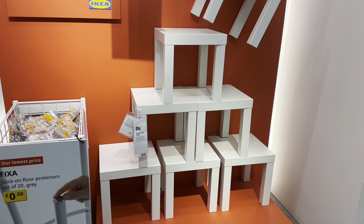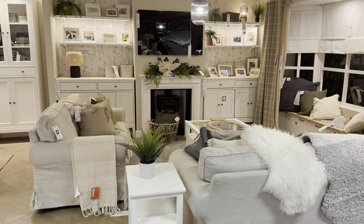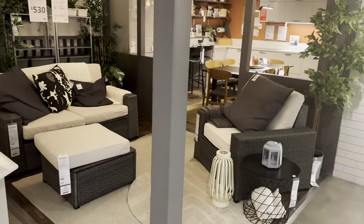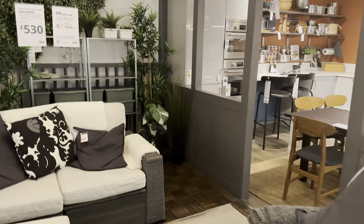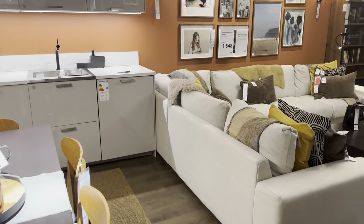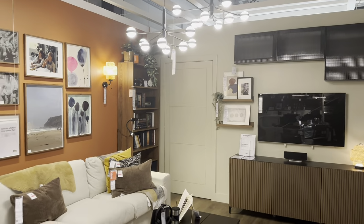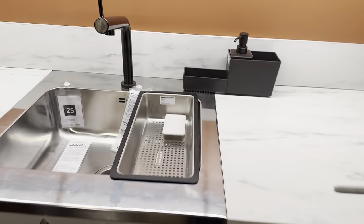They had these tables on for £7, which was a really good deal. You can use them as side tables, have your kids sit at them. So yeah, just showing you some setups. IKEA is fantastic at these. Honestly, they really show you how the pieces they sell can be styled in your home, and you make them look so cozy. This was a kitchen setup, and the way they display it, it looks so nice. And the kind of theme they go for is so versatile in each space.